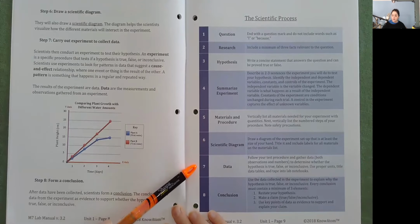Data. Follow your test procedure and gather data, both observations and numbers, to determine whether the hypothesis is true, false, or inconclusive. Use proper units, title data tables, and tape into lab notebook.